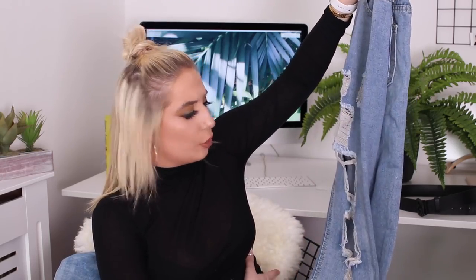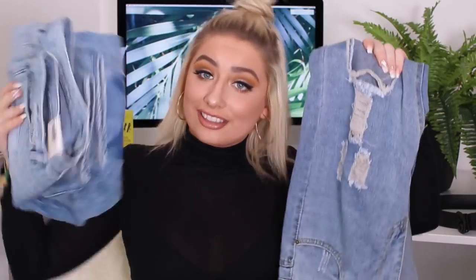Obviously these are a different style, but the quality of them is so good. I actually think if these fit me and they look good, I would wear these. They're really nice, so I'm really hoping they do fit me. And honestly, I actually prefer these to the Levi ones.